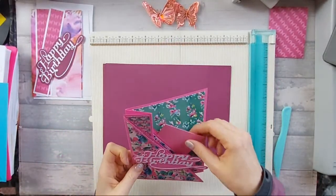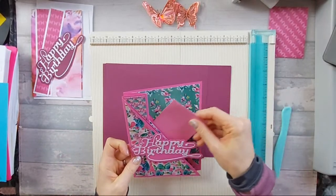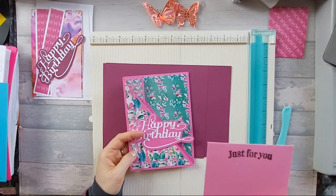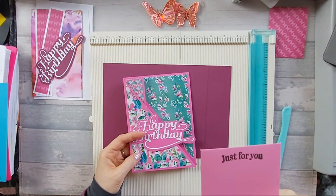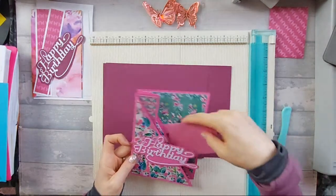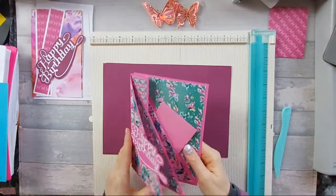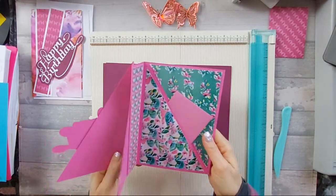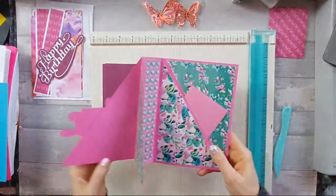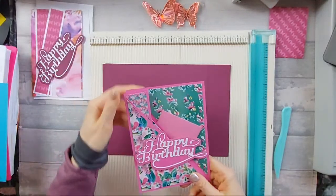If you wanted to, you could put something in, because this is like a little pouch here. Now the reason it's that way up is because I stamped it just for you, and it splodged. So I wasn't very happy about that. Oh, you can't really see it. So I'll just put it upside down for now, and I'm going to sort that out later. If you wanted to, you could write on the back, but I'm going to leave it like that. But it's quite nice. I quite like it.